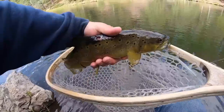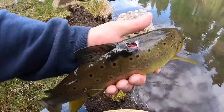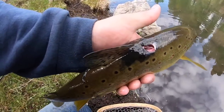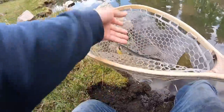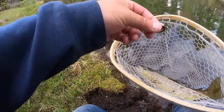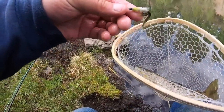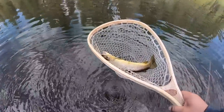Oh my, and he's got a chunk taken out of him. He's got like a big old chunk taken out of him. That is a serious injury. Looks like an eagle might have got him or something. Regardless, that's a beautiful fish. On the woolly bugger. Oh, he was barely skin hooked. It just fell right out. Oh, fish are jumping right there in front of me. All right, let's get this guy back and keep fishing. Thanks for biting.